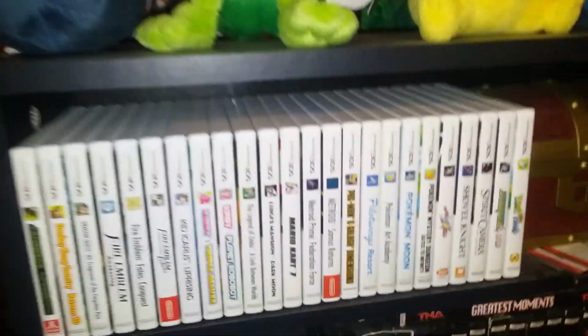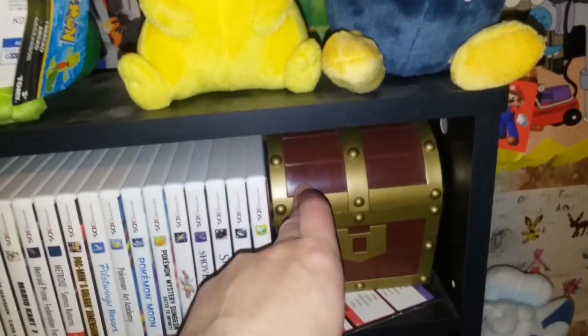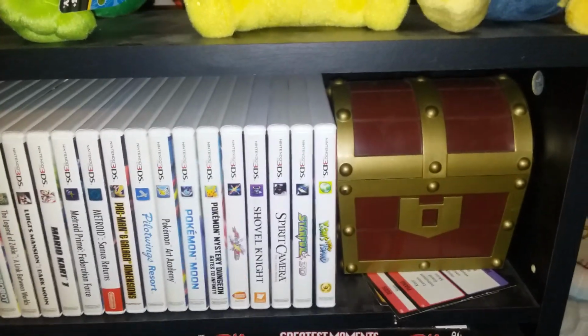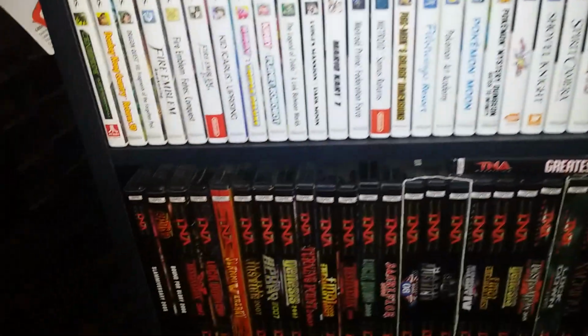Here's another bookcase. Here's all my 3DS games. I think this was on clearance at GameStop, I believe. It was like $7 or something like that. It's a Zelda version of Yahtzee. And I'm sure you guys have probably seen this in a number of my videos.